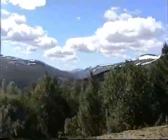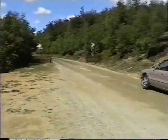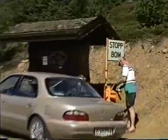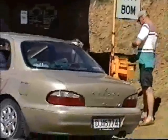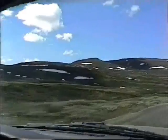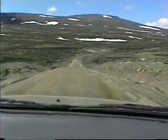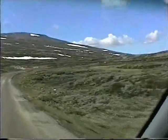Jens has to stop and pay the toll here. It's a dirt road, but it's a toll road. It's the road to Leisure. And it's an honor system. Still the road to Leisure. We're above the timber line. And it's a dirt road.